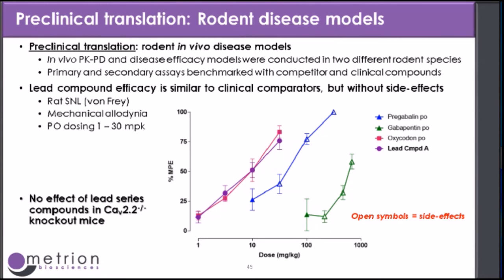And hopefully our small molecule would not have the dissociated tolerance and addiction issues of an opioid. And again, I can't show the data on this slide, but I can say that the lead series, the Cav2.2 antagonists that we made and tested, do not show these effects in Cav2.2 knockout mice. So we believe that all of this pain reversal was produced by on-target effects, not off-target.